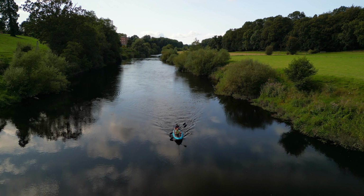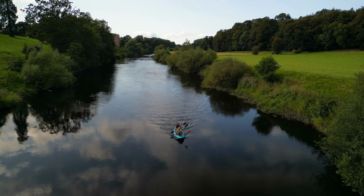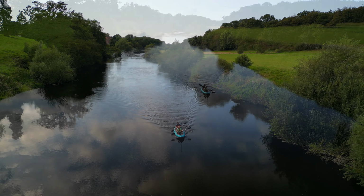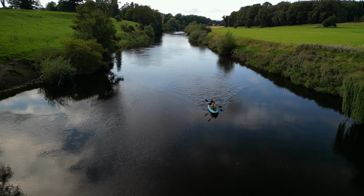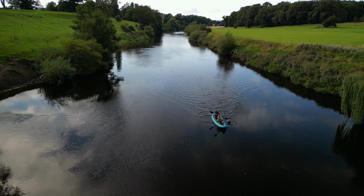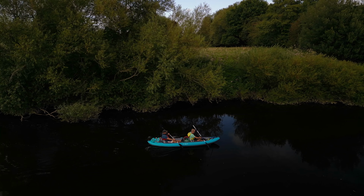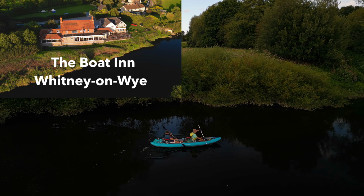We had obviously left a vehicle at either end of the route for this journey. It's quite a remote area and there's not really any feasible options for using buses. If you only had one vehicle, then your only other option would be to try and book a taxi from one of the companies in Hereford or maybe Hay-on-Wye. In terms of pubs and restaurants, the most obvious option is of course the Boat Inn at Whitney-On-Wye, which is an excellent pub.